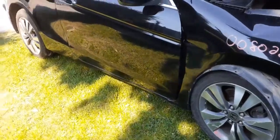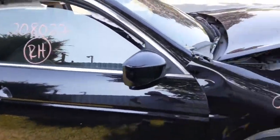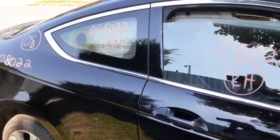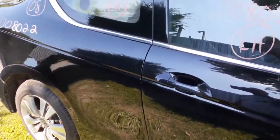Nothing good in the right three-quarter here. Right side door is no good. We put it in the parts pile because it's full of Bondo, but it's got good door glass, good right side mirror, power heated, inside and outside door handles. You've got a good right quarter glass. Okay, right quarter, I put it in no good. It's got a couple of kinks in it from the hit.